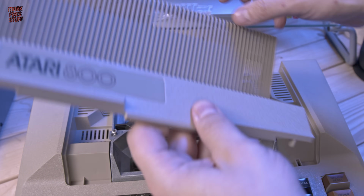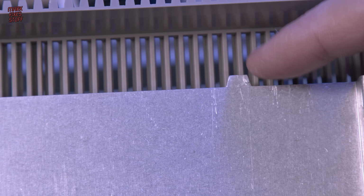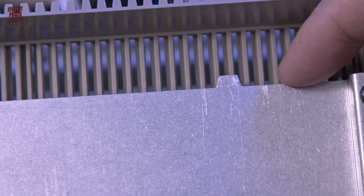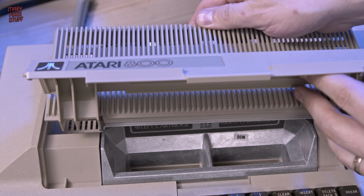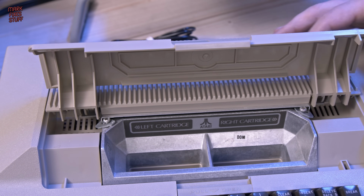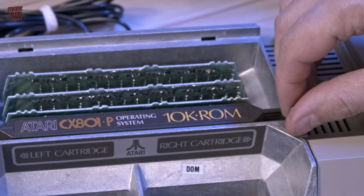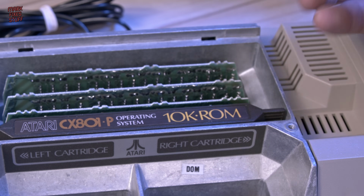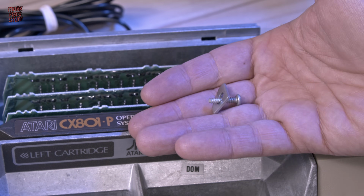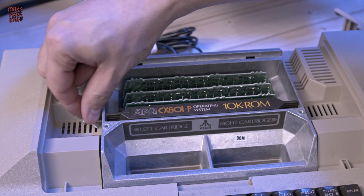If we look at the underside of the expansion cover, we can see that there are two tabs on this aluminium plate, and those will need to mate in the two holes on the computer. So we need to kind of put it on, slide it back, and then pop it into place. And at this point, some of you more experienced Atarians will be screaming at me that I should have removed these screws in the first place. Well, you live and you learn. They were definitely getting in the way, and I didn't want to force the cover.